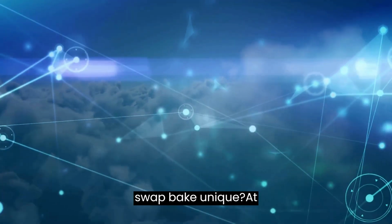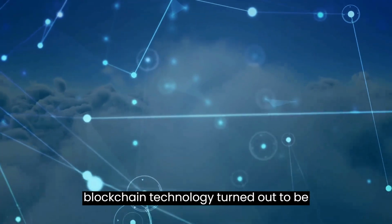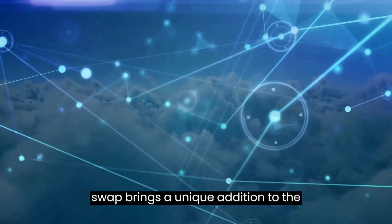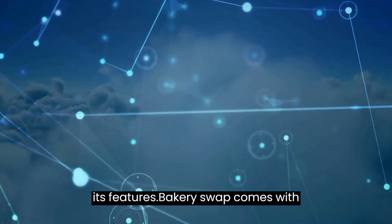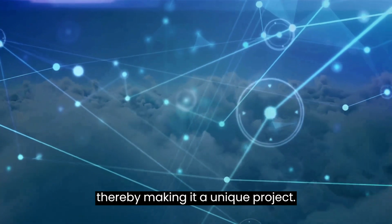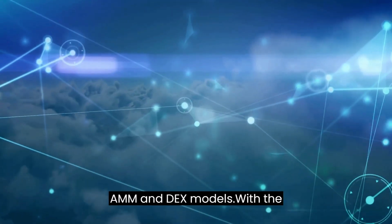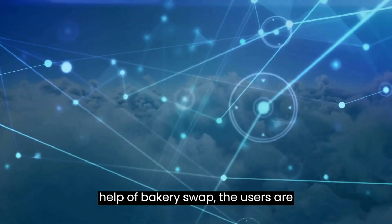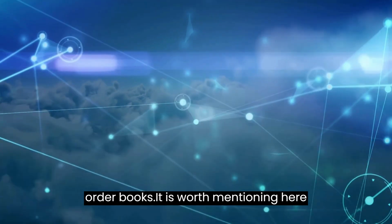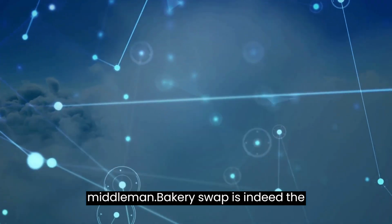What makes Bakeryswap, Bake, unique? At first, it would be wrong to say Bakeryswap is unique, because the blockchain technology turned out to be the generation point for several networks. However, Bakeryswap brings a unique addition to the decentralized finance market courtesy of its features. Bakeryswap comes with some of the most prominent services and features in decentralized finance, thereby making it a unique project. Another innovative element of Bakeryswap is that it is a combination of both AMM and DEX models. With the help of Bakeryswap, users are allowed to swap tokens with the help of smart contracts instead of using order books. It is worth mentioning here that the swapping process has been further decentralized, eliminating the need of a middleman.